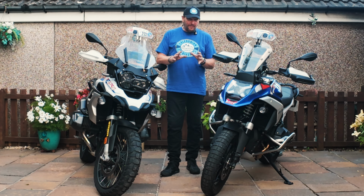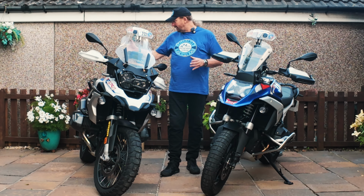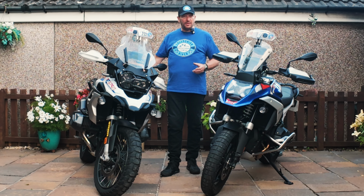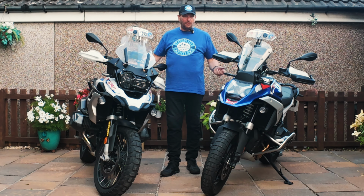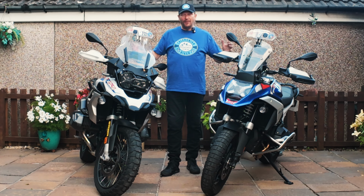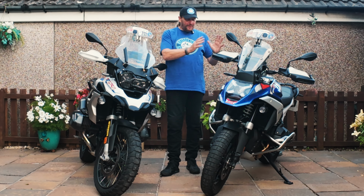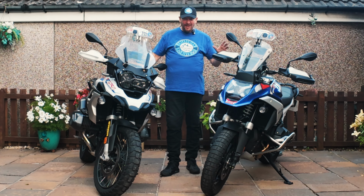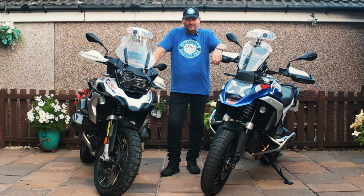On the luggage front, I've not went for luggage with my bike. I'm a soft luggage type guy. I did have the big panniers on this, the Varios, and they were great, but I usually just run with a top box or soft luggage. So I'm not going to give you opinions on stuff that I don't really get involved with. So just to recap, in my opinion, the 1300 is an excellent bike. It is my favourite GS ever.